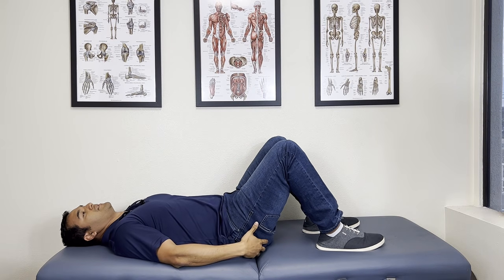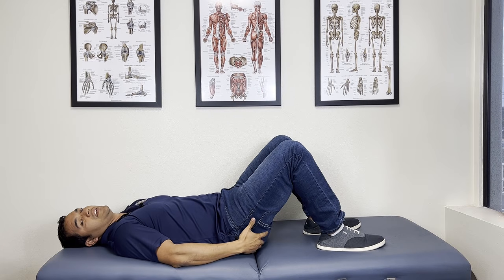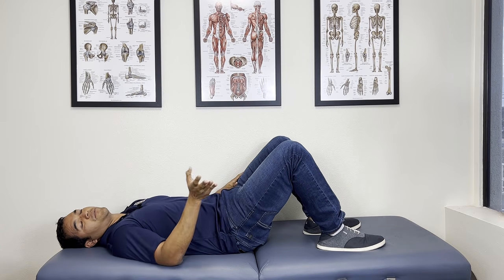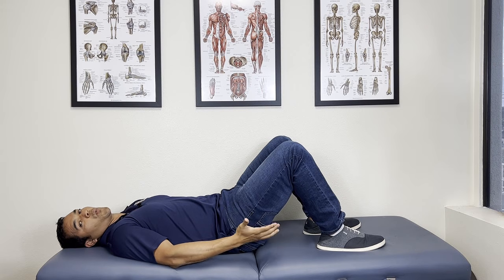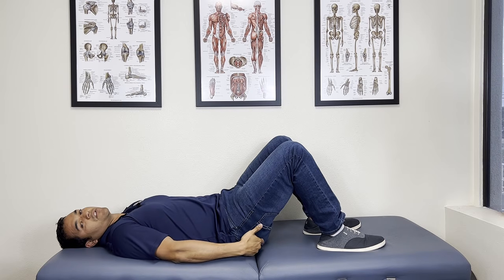So it looks like this. You're going to push that back down, squeeze the butt muscles. Think about tightening these glutes. Avoid tightening your thighs a whole lot. What you should feel is your glutes working the most. You might feel the thigh muscles working some, but you always need to get these glute muscles working harder.